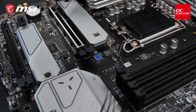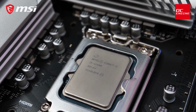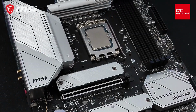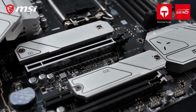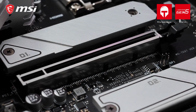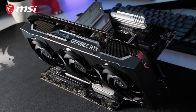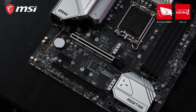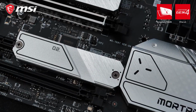With OC Engine, which is powered by an external clock generator, you can extract some extra performance even out of non-K CPUs that do not have an unlocked multiplier. The primary PCI Express slot supports the all-new PCI Express Gen 5 interface and is equipped with steel armor reinforcement to make sure this board is ready for the future of gaming graphics cards. It also features two PCI Express Gen 4 M.2 slots with M.2 Shield Frozr for both cooling and protection of your SSDs.